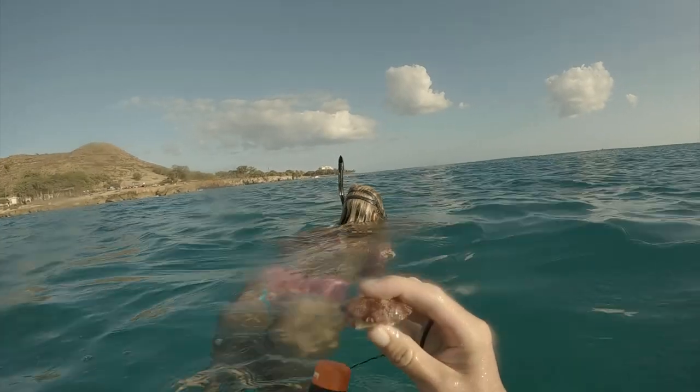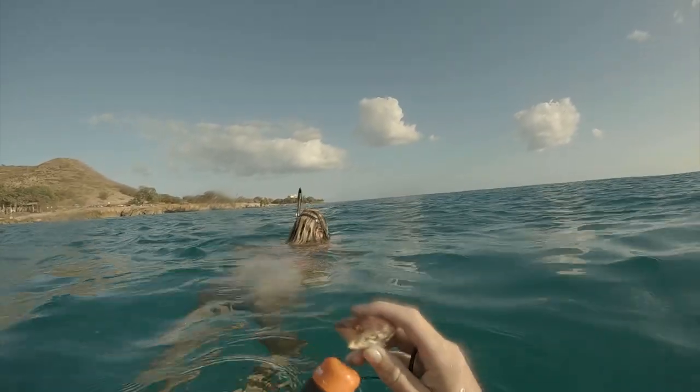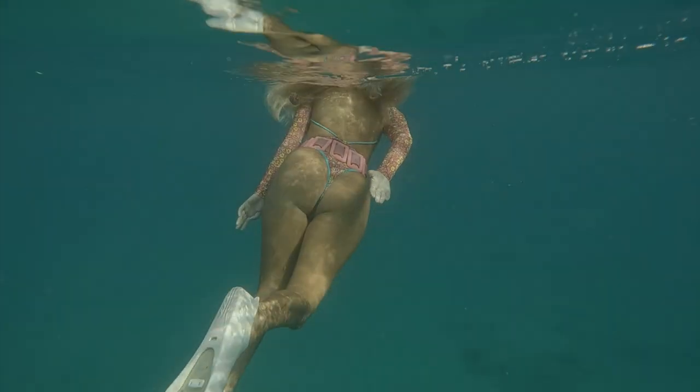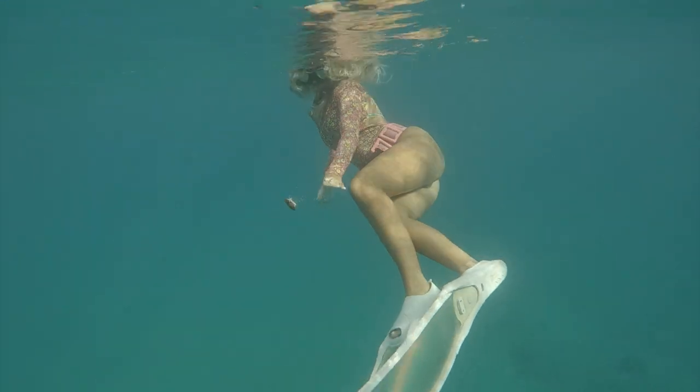All that's left of him is this hollow shell. Everyone say RIP Dale in the comments below. He will be missed. And also, I'm going to throw him at Brittany because she was being annoying. Okay, that's all the stuff we saw.